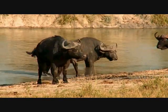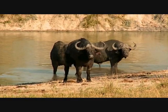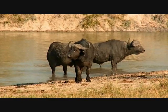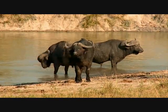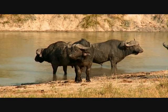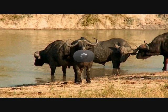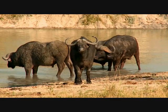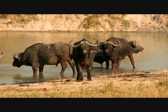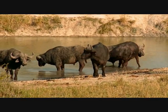Absconded from the herd. Groups of old bulls. It's like an old boys club. Some of them have probably grown up together even.